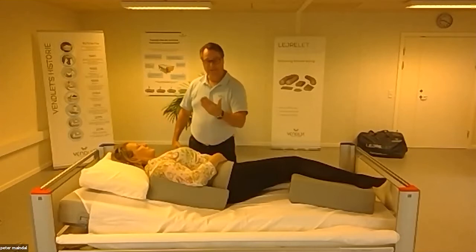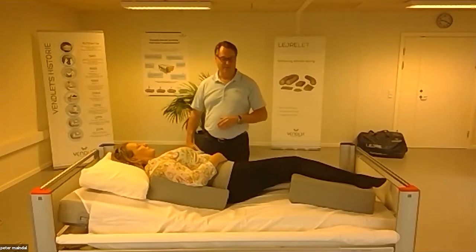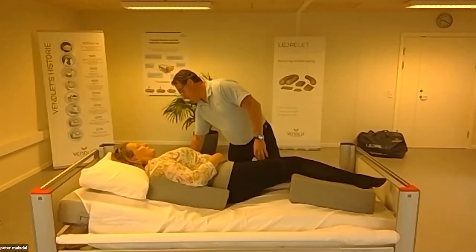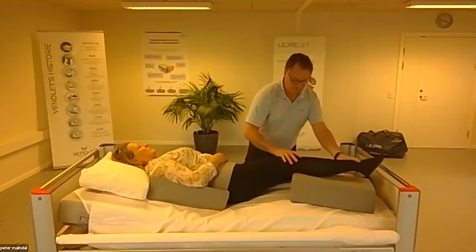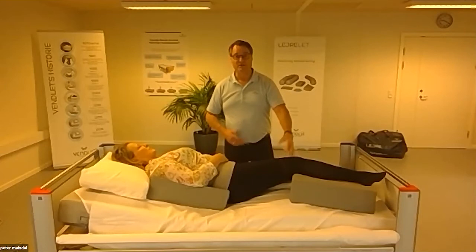I can still use the function on the bed with a 30-degree position and have her lying like this. Some people may wonder, is it comfortable with the leg? And of course, there's great variation on that, but I would just position the leg accordingly, the way they would like. Maybe they'd want it this way or whatever. Jane naturally put it that way, so probably that's a more natural position for her.